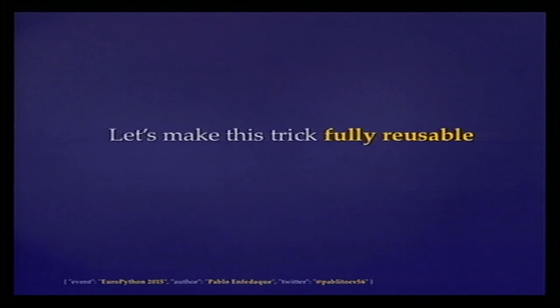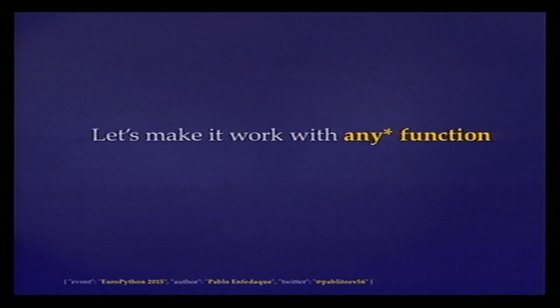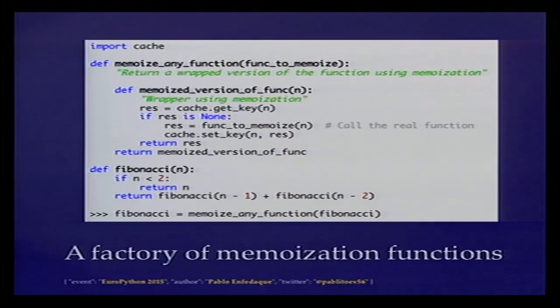But let's make it even more reusable. Even more. Let's make it work with any function, kind of any. This is a star because it will work only for functions receiving one argument. Okay, that's the any. But this is a trick to make it work for any other function.